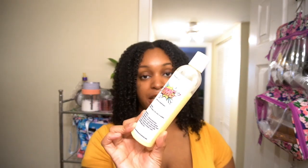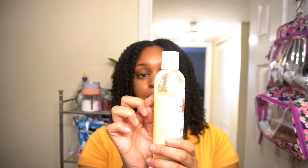Number three, for leave-ins, I have the OMG leave-in conditioner by Annabelle's.com. You guys can tell I absolutely love the Annabelle's Perfect Blend line. Now this product I've actually only used twice, that's why it's only right here. And actually one time it's in my hair right now underneath the gel for this wash and go.